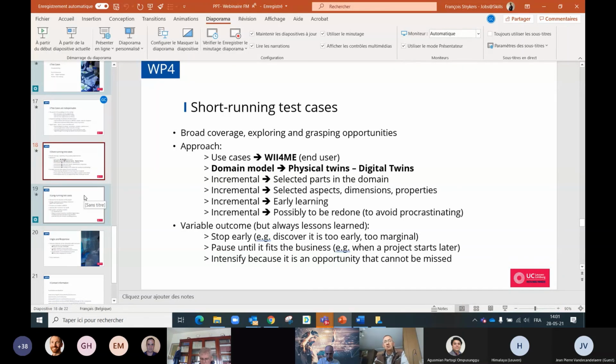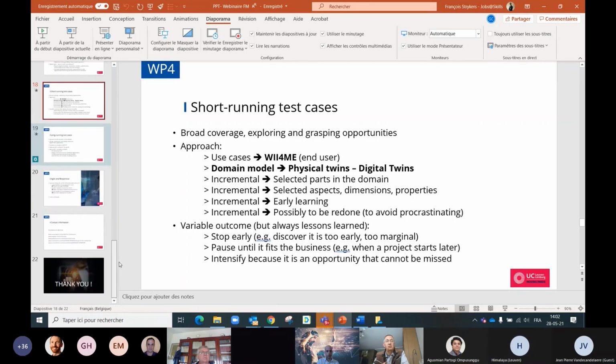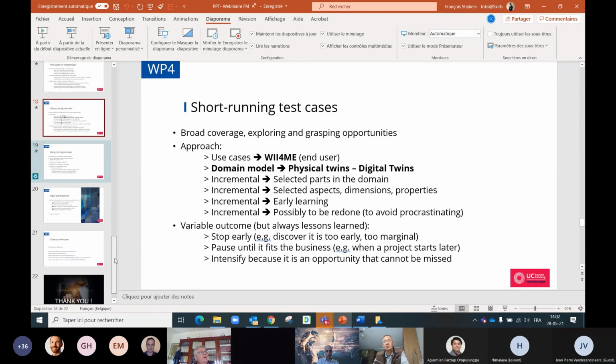You have some use cases, you go to the domain model, and then you learn that it's too early or too marginal for you, and there it stops. But in the meantime, you know what digital twins can mean for your organization, and you know when to start looking into them again, or you're better able to talk to other parties about digital twins. For others, it might be very relevant, but not the best time to start doing it, because say 9 months later you're going to start a project where it fits perfectly, so then you postpone. And in some cases you will discover it's an opportunity you don't want to miss, and then we intensify.